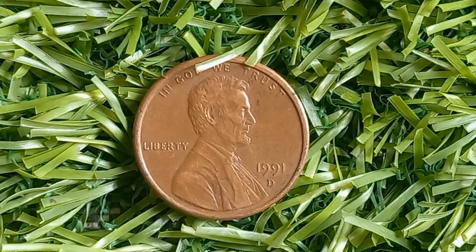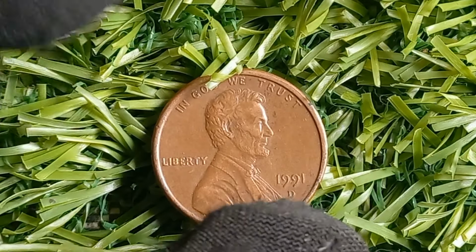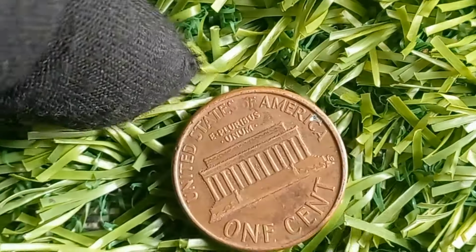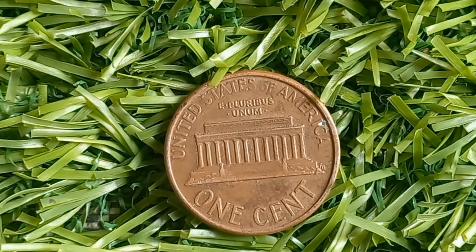To understand why the 1991 D Lincoln penny has captured so much attention, let's first cover a bit of background. The Lincoln penny has been an iconic coin in American currency since its debut in 1909, commemorating the 100th anniversary of Abraham Lincoln's birth. This cent piece has undergone a few design changes over the years, but the likeness of Abraham Lincoln has remained the centerpiece, a design originally crafted by Victor David Brenner.